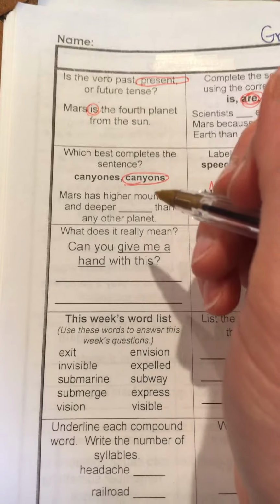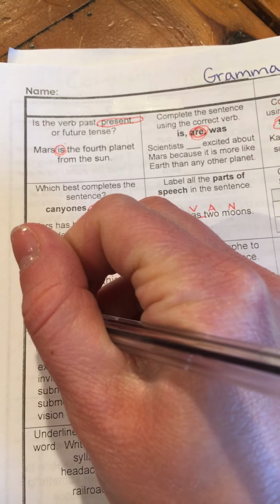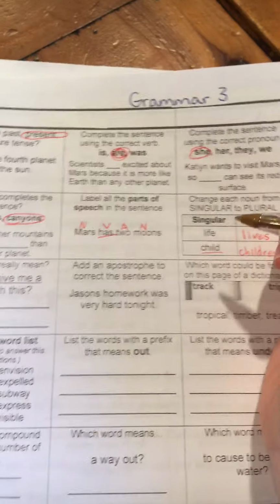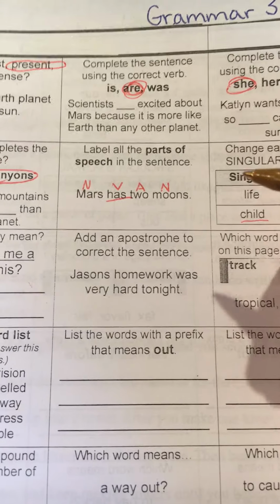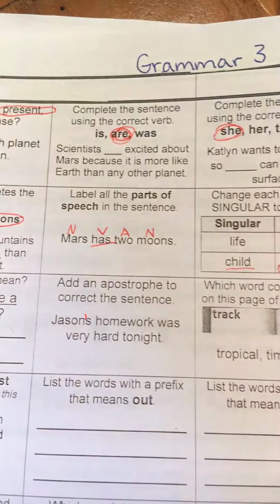So, what does it mean when you ask someone to give you a hand? Help, right? Help me is what they're asking. Add an apostrophe to correct the sentence. Jason's homework was very hard tonight. We need an apostrophe here showing that it is the homework that belongs to Jason.